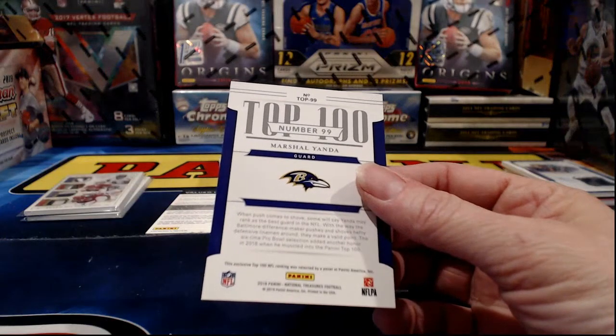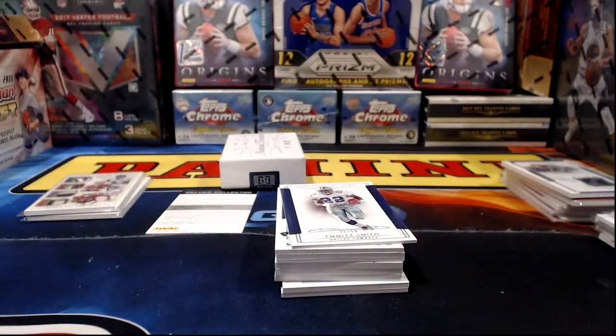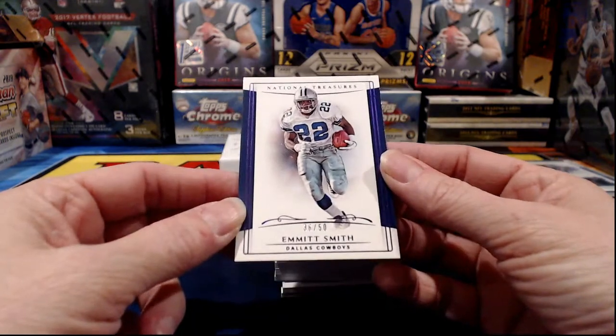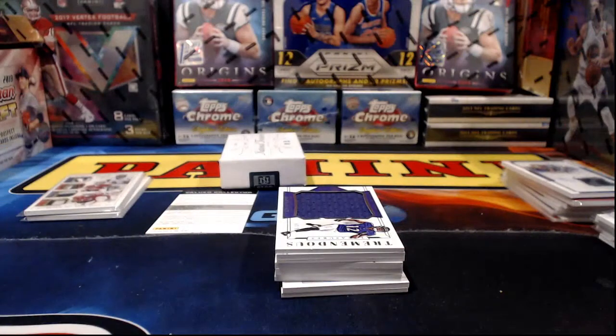Numbered to 75, that is Marshall Yanda and the Ravens. Emmitt Smith to 50, Dallas Cowboys. Oh, you have the Bears tonight. Dang it.